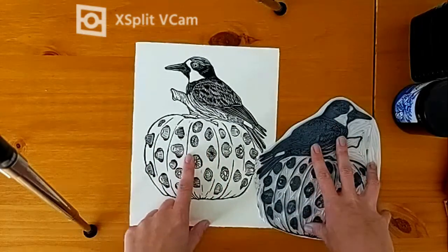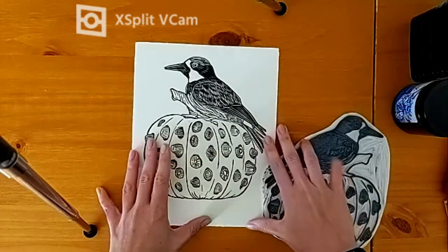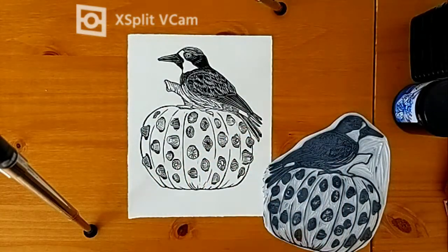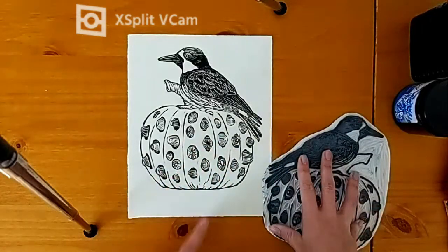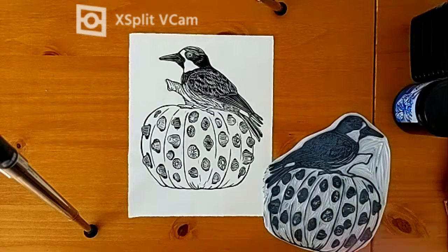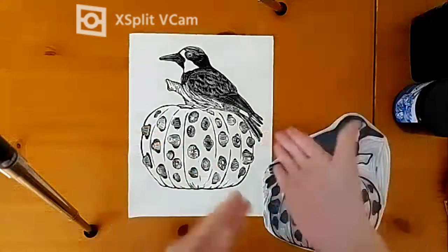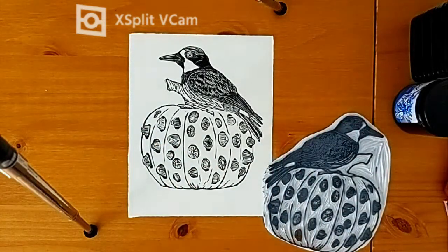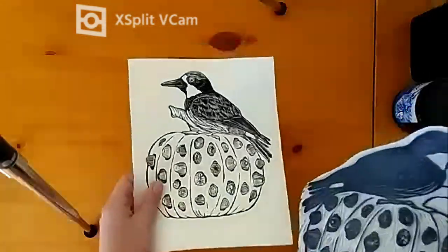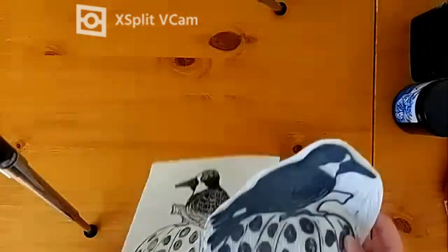But with this one, the reason I did this one was Acorn Woodpeckers actually use trees to store a lot of nuts and other things like that, and basically create these holes that they stick them in. So for Halloween and for October, I did, it's called Granary Gourd, is the name of this particular print. So rather than doing it in a tree, he does it in a pumpkin. All right, so we'll move him off to the side.